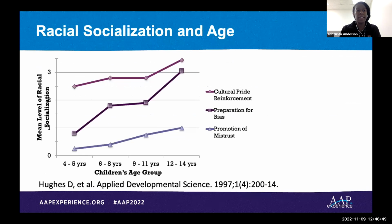So to bring it all together, racial socialization with these three main categories that we're focusing on today, across the lifespan, or at least across a big chunk of childhood. Here in this chart, we go from age 4 to age 14. You can see as we go up in age that all those slopes are increasing, that we're increasing the magnitude of the level of racial socialization as we go across. The lowest level is for promotion of mistrust. There's not too many people who endorse promotion of mistrust. That's what I saw in the focus groups that I've done. It does increase over time.